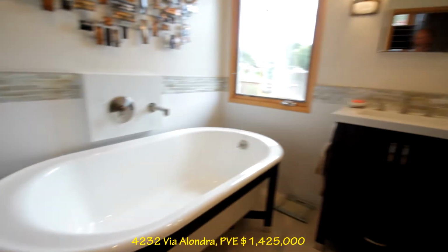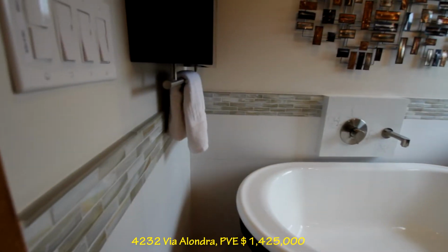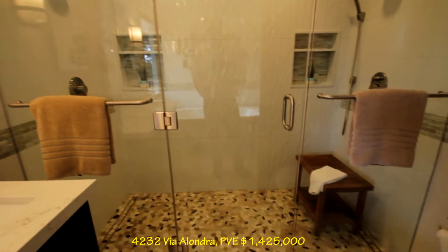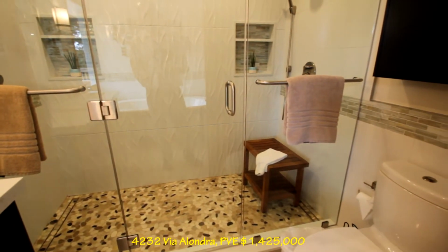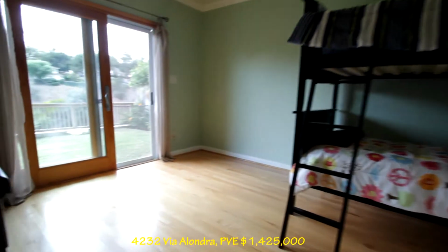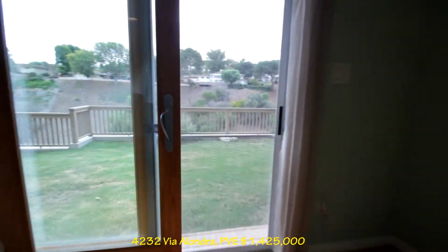Double sink, standalone tub, nice tile work. It's beautiful. And a shower with the rock floor. I love the rock floor. Oh, and a bench. I like that bench. Got a bedroom over here. They're doing the bunk beds. Beautiful maple floors. And on out to the yard.